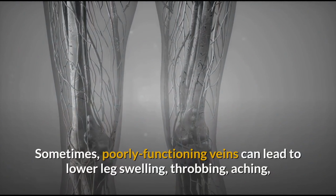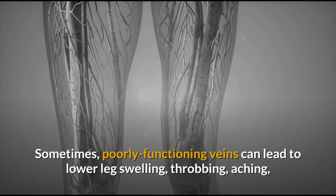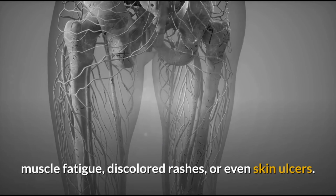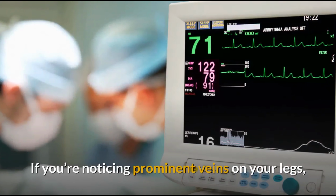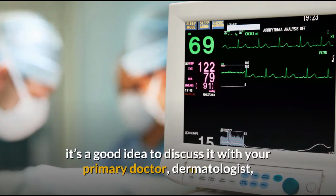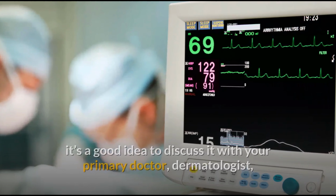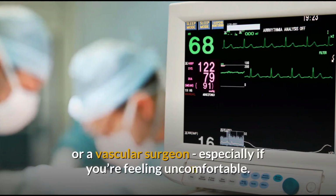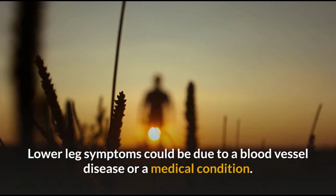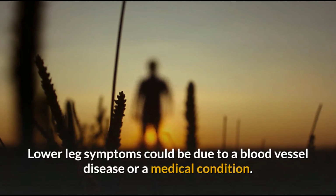Sometimes, poorly functioning veins can lead to lower leg swelling, throbbing, aching, muscle fatigue, discolored rashes, or even skin ulcers. If you're noticing prominent veins on your legs, it's a good idea to discuss it with your primary doctor, dermatologist, or a vascular surgeon, especially if you're feeling uncomfortable. Lower leg symptoms could be due to a blood vessel disease or a medical condition.